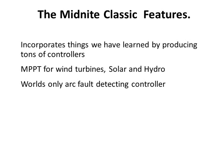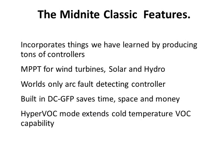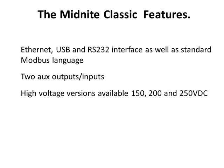The world's only arc fault detecting controller. Classic has built-in ground fault protection, saving you time, space, and money. HyperVOC extends cold temperature VOC capability of the controller. Ethernet, USB, RS-232 interfaces, as well as the published Modbus Protocol. 2 auxiliary outputs, one can be configured as an input. High voltage versions available. We have 150 volt, 200 volt, and 250 volt operational limits, and can charge from a 12 to a 120 volt nominal battery bank.